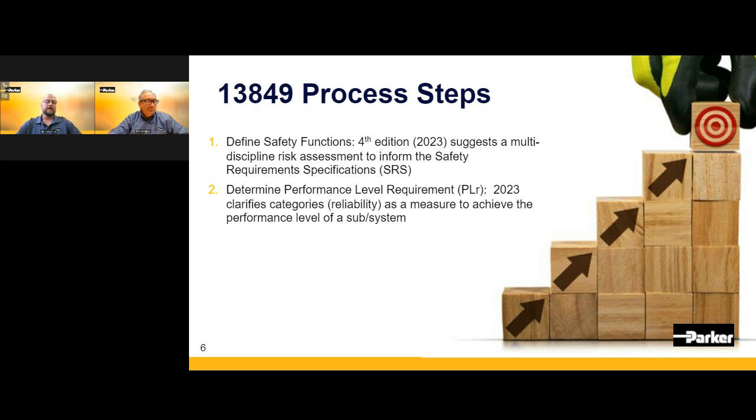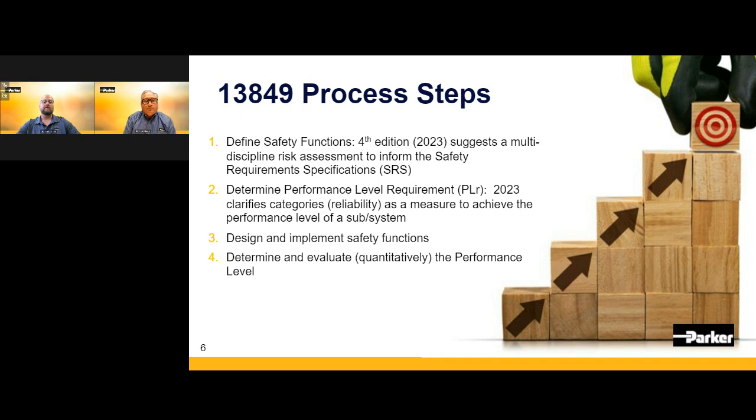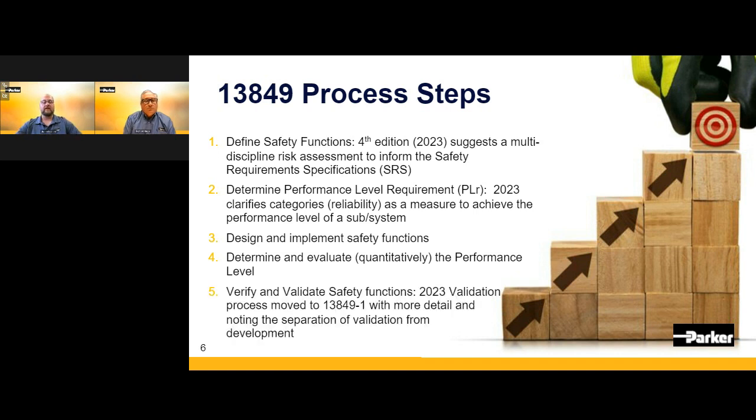And step 3 is designing and implementing the safety functions. And then 4, determining and evaluating quantitatively what performance level was achieved. And then validation. There's a big change in the validation in the 23 version, basically bringing in more detail and moving it up to the first section of the document. The differences aren't important. The real key here are the steps. So again, defining what your safety functions are, determining what the performance level is required for that, and then designing and implementing, determining and evaluating, and then validating.